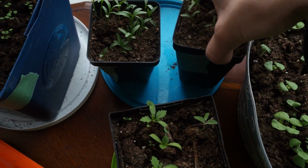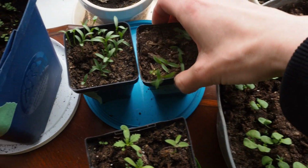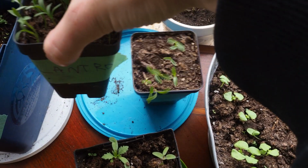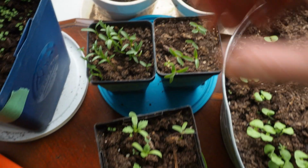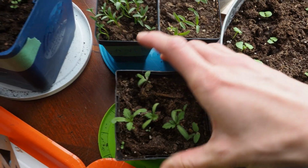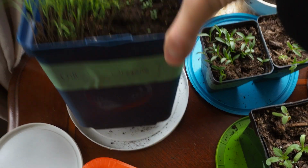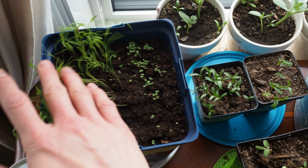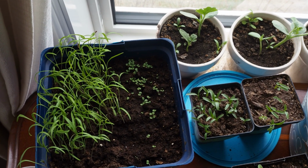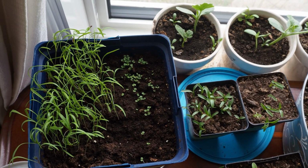Then we have all herbs on this side. I can't even remember everything we planted. Parsley, cilantro, and then these are marigolds. This one I think is 2 different ones. Yeah, dill and oregano, which should be awesome. I have some dill that I'll probably direct sow as well, so we can do some drying of the dill herb itself and save that to use over the winter.